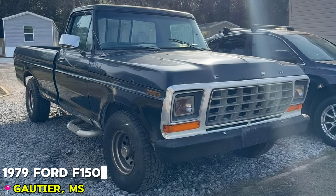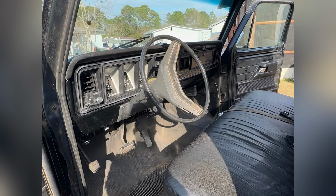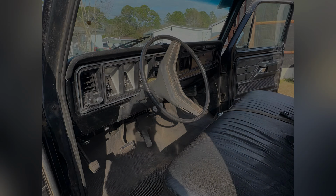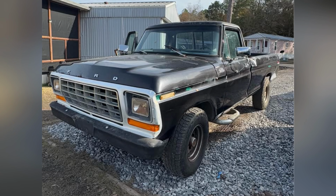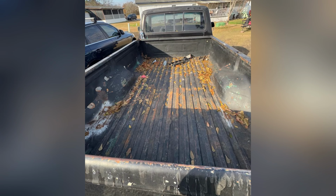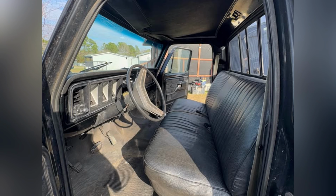1979 Ford F150, price $4,300, with only 50,000 miles driven. This classic pickup features a sleek black exterior matched with a clean black interior, offering a timeless and bold look. It runs on gasoline and comes equipped with an automatic transmission for a smooth driving experience. The vehicle has been well maintained, with several new parts installed to ensure reliability and performance.